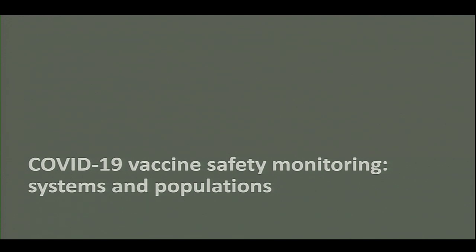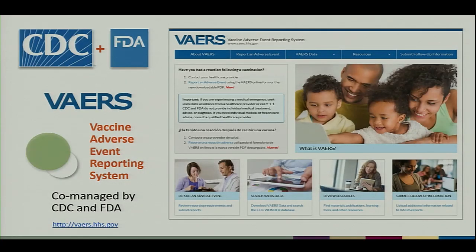I'll get into our safety monitoring systems and populations. Next slide. The first system I'll touch upon, I'm sure you're all familiar with, is the Vaccine Adverse Event Reporting System. This is our national spontaneous reporting system that's co-managed by CDC and the FDA. Next slide.